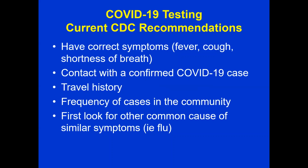As more tests become available, testing recommendations may change, but the current criteria for testing include having the correct symptoms, including fever, cough, and shortness of breath, having contact with a confirmed COVID-19 case, or correct travel history, or frequency of cases in the community. So the more cases that are in the community, the more likely you have COVID-19. And actually, at one point, you can stop testing because probably people with those symptoms have the infection. And also, we're asking to have people first look for other common causes of similar symptoms, such as the flu, because at this moment, many more cases are caused by the flu than they are caused by COVID-19.